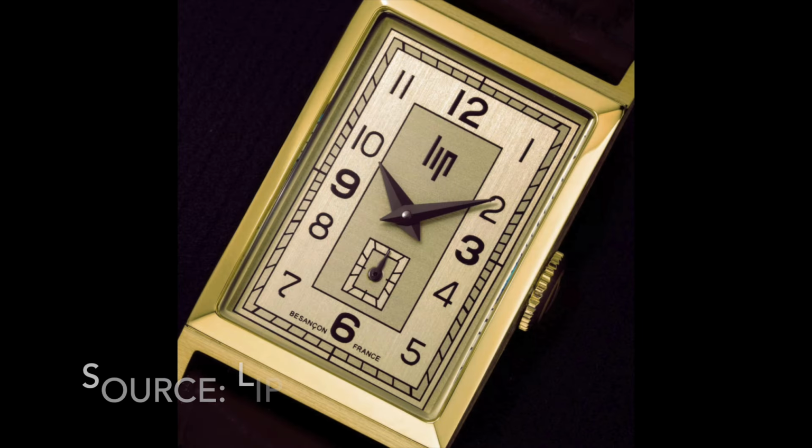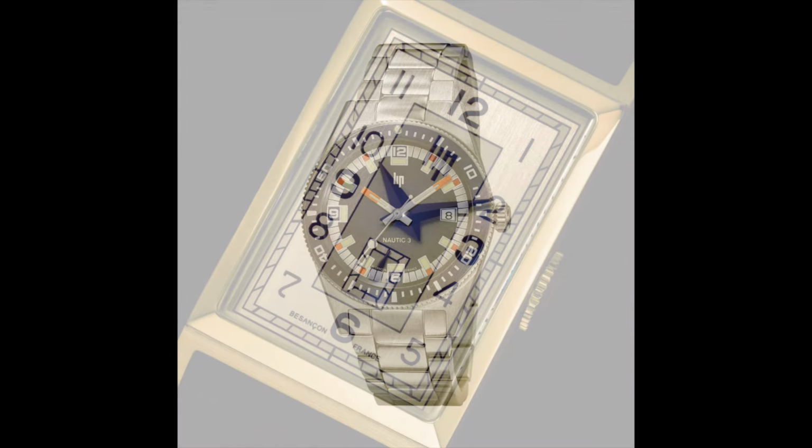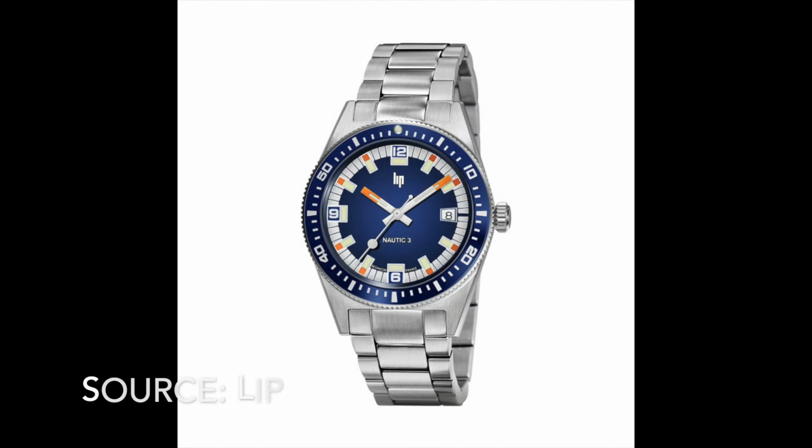A quick browse of the Lip catalogue reveals a number of really good looking models like the Nautic 3, but the brand was a victim of the quartz crisis and is now a mere husk of its former self, which is a real shame.